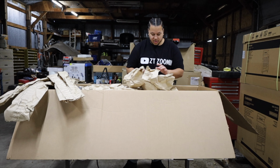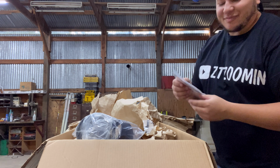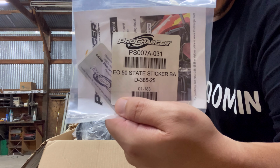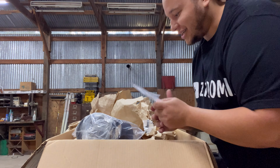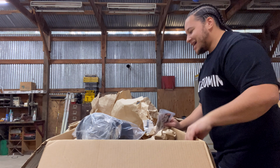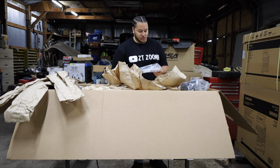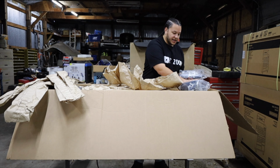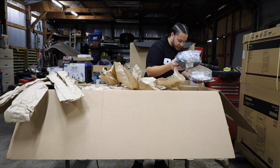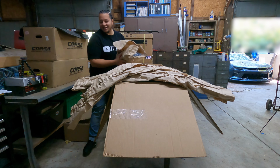What's this? Air inlet bag. Now I'm in California, you guys, so this may not be as important to you, but this is the one right here, that CARB 50 state legal sticker. I need that. They popping hoods like crazy in California. I love the way everything is packaged. It's all packaged individually, real nice. So far, it looks like each individual package has their own assembly instructions, which is nice. Man, I feel like a kid on Christmas right now, you guys.